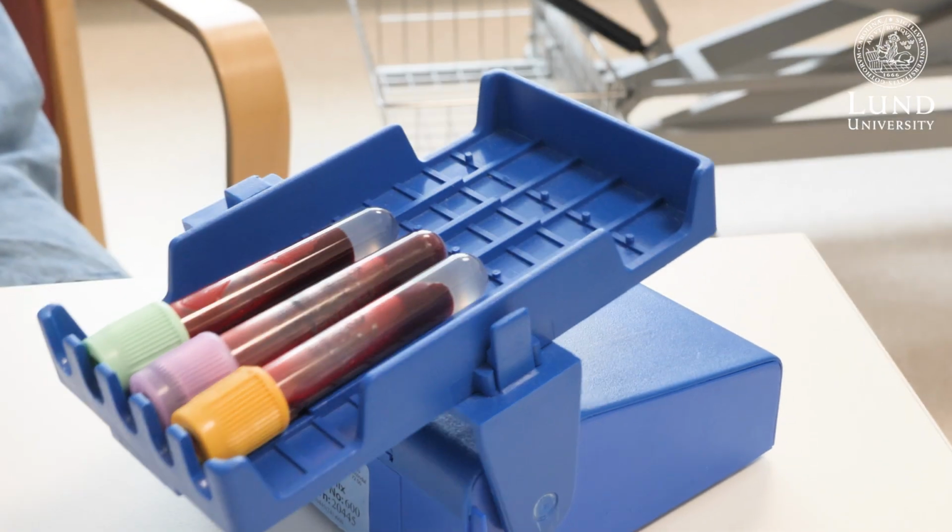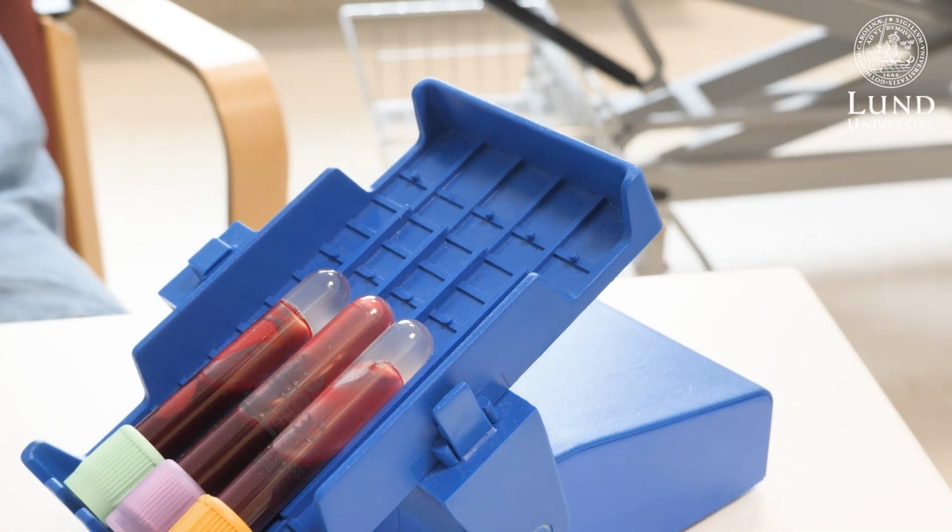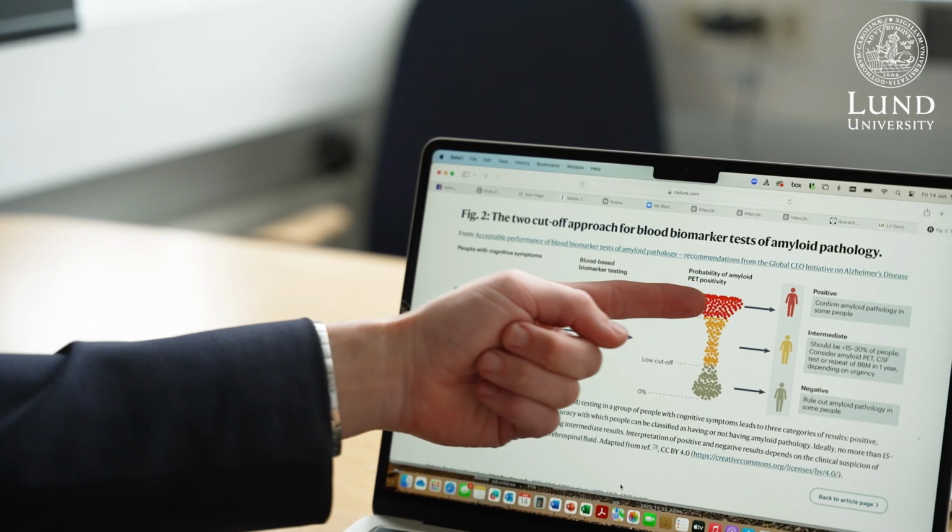So we are measuring a protein in the blood called tau, and actually a special variant of that protein, phosphorylated tau. And this has been shown to be very accurate of detecting if you have Alzheimer's disease pathology in the brain or not. With the ordinary tool that you have today in primary care to diagnose Alzheimer's disease, you actually misdiagnose Alzheimer's disease in at least 40% of the cases. But with this blood test, we can reach much better accuracy.